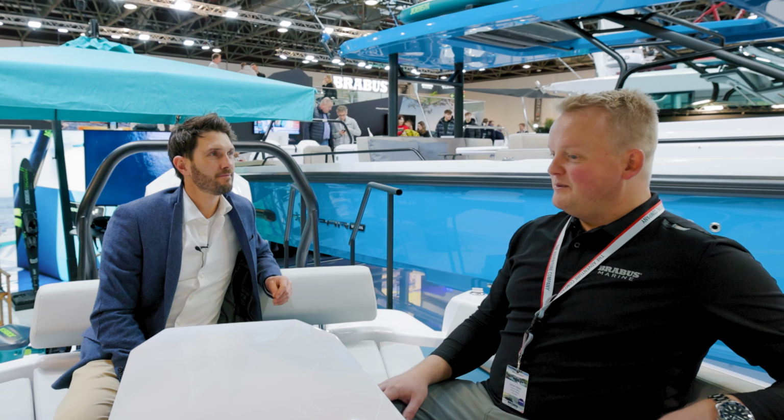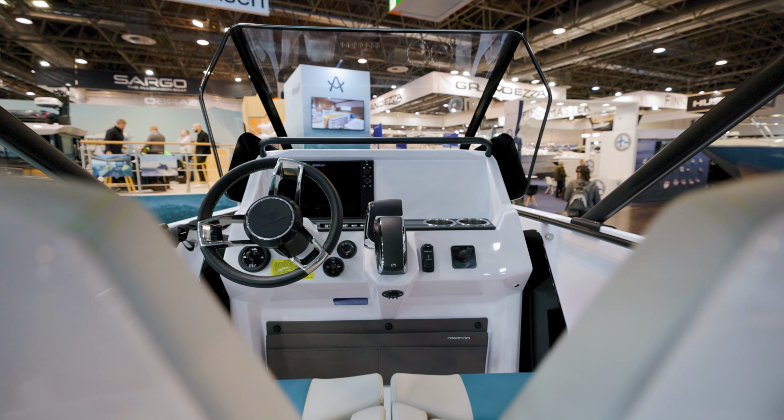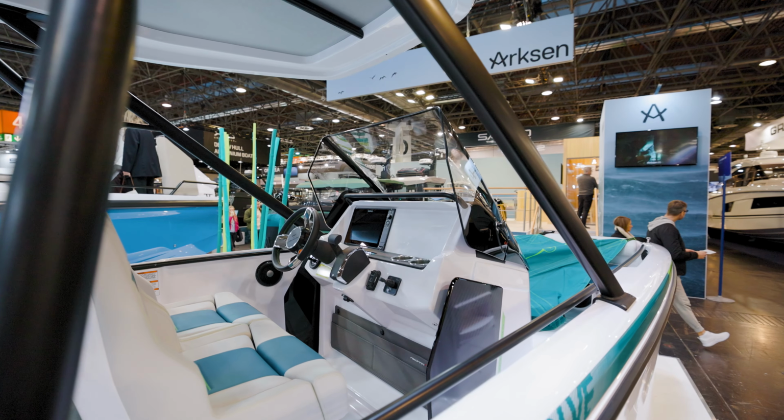Now we have had a good discussion here on the aft deck of the Axopar 22. Should we have a look at the helm as well? Sure. Show me how you do it. Up in Finland. This is actually the favorite place where I love to be on this boat.